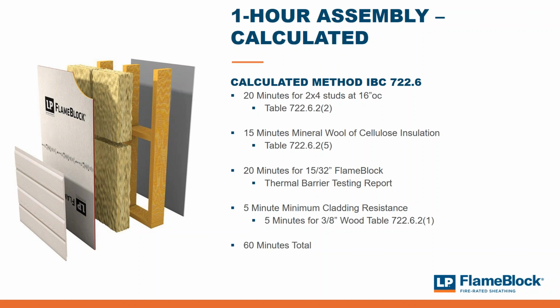So going to IBC section 722.6, the code assigns 20 minutes for 2x4 studs. Well, it says 2x studs at 16 inches on center. It doesn't distinguish what size is required. Table 722.6.5 gives you 15 minutes for insulation that satisfies the criteria in that section, basically a high-density cellulose or a mineral wool insulation.